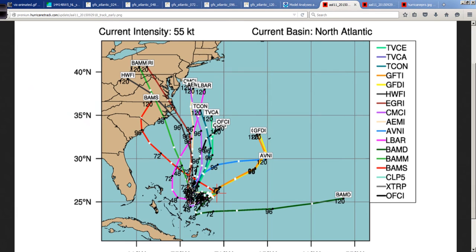Looking at the model spread, I want to point out a couple of things. First of all, this is the afternoon models. Looks like it was initialized at 55 knots, which is 65 miles per hour. And then notice this. You got all these different models. This is the GFS operational right here. And you see it escapes south of Bermuda. Some of the models bring it into the mid-Atlantic states.